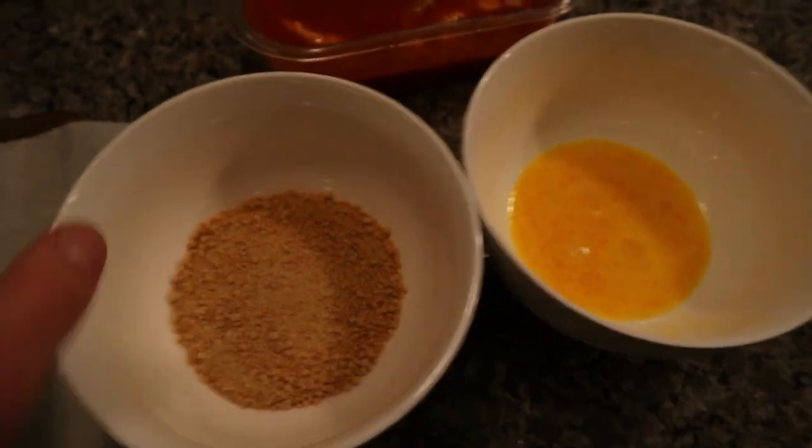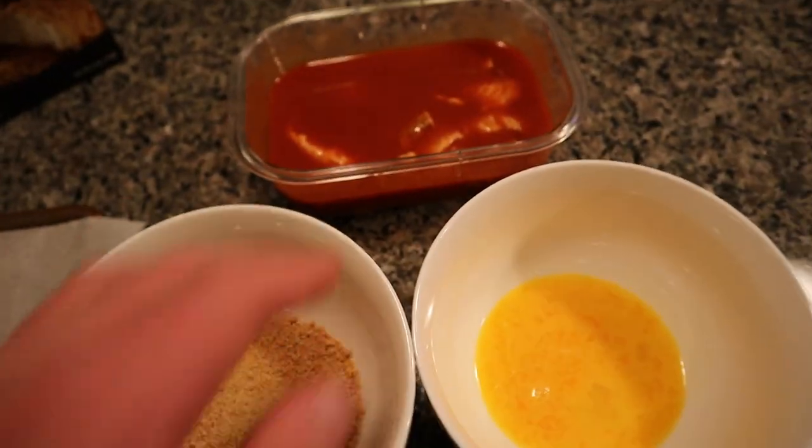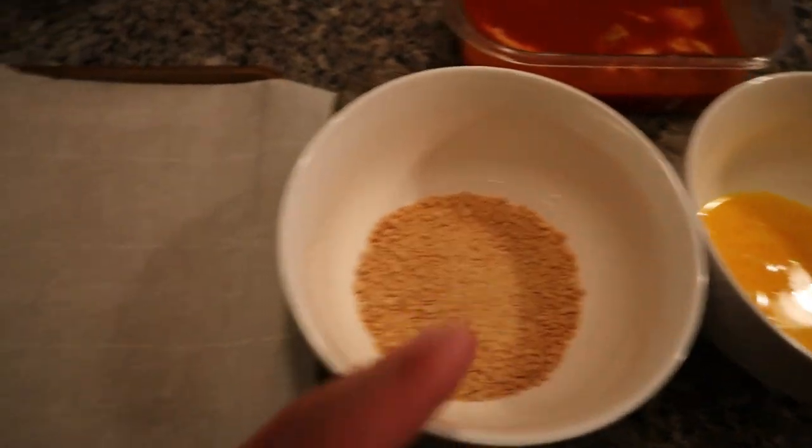But anyways, we're going to throw it. This is the batter here, the dry batter. And then you just throw it in this egg as the wet batter. I guess I could have used the Red Hot anyways. But I'll throw it in the egg quick, throw it in here. And then we'll put it in the oven for a little bit and make some little tacos out of it.